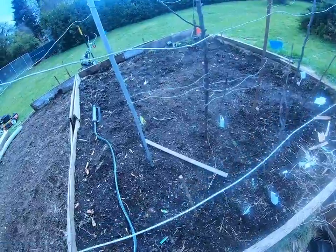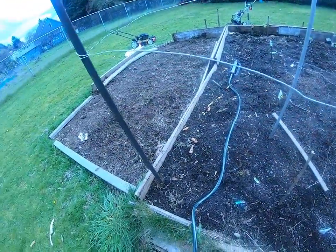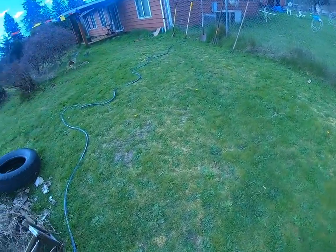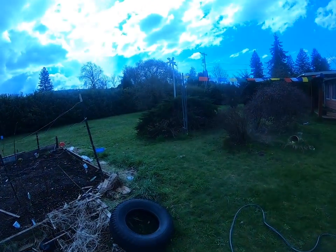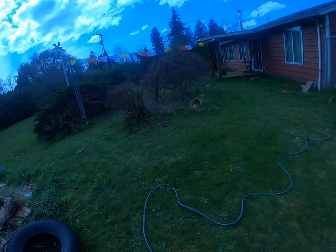This right here are going to be some poles and wires for the pole beans to climb up. Apple tree hasn't really produced anything yet, but it sure has some sprouts on it.